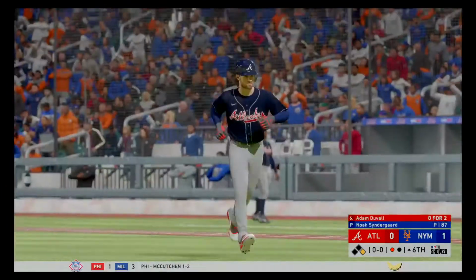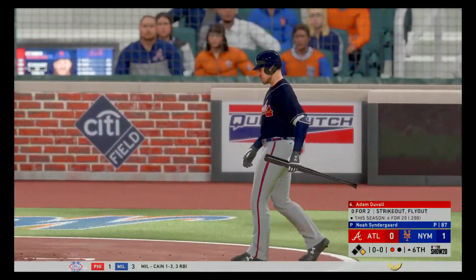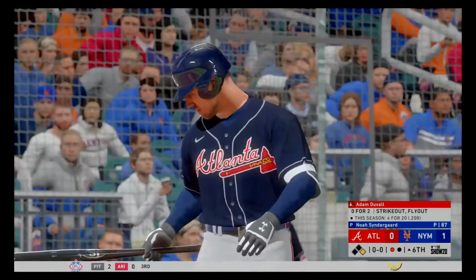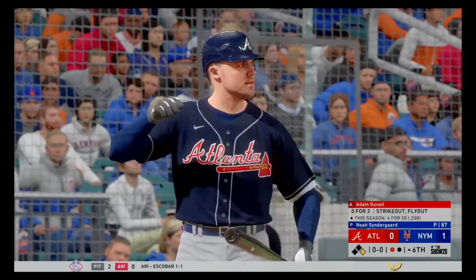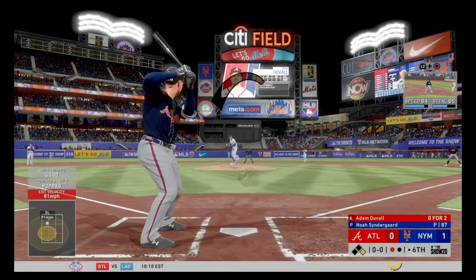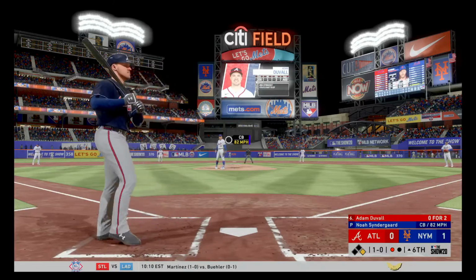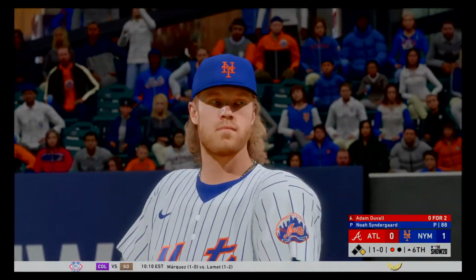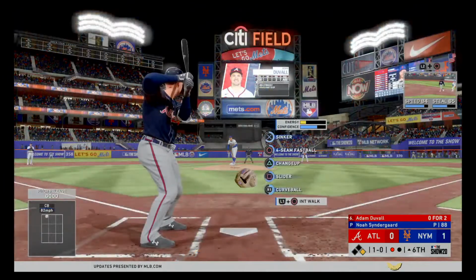Now batting, the left fielder, Adam Duvall. The next to bat for Atlanta, Adam Duvall. He flew out in his last at bat. Here comes the first pitch. And a ball, 1-0. That hook stayed up in the zone. You can see he struggled with that curveball early. He's trying to find that release point with his off-speed pitches. We'll have to see if he can find the feel for that thing moving forward.